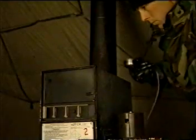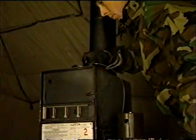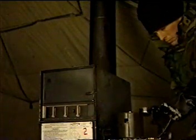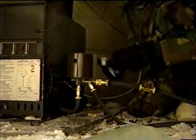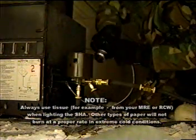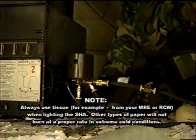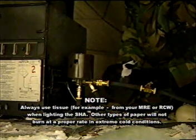Pour the fuel onto the bottom of the burner, making sure no fuel is spilled on the superheater ring, which can cause fuel to leak inside the base of the stove body, resulting in a fire. If the outside temperature is below minus 25 degrees Fahrenheit, pour an additional cup of fuel into the bottom of the burner. Take a short length of tissue or paper, rolled into a ball, and soak up any excess fuel that may remain in the cup.